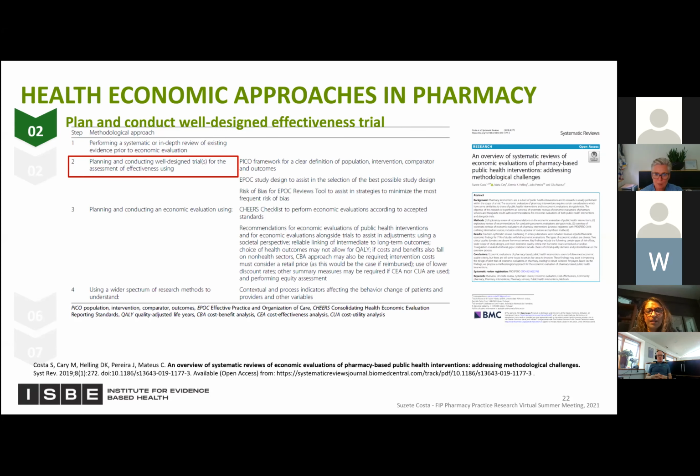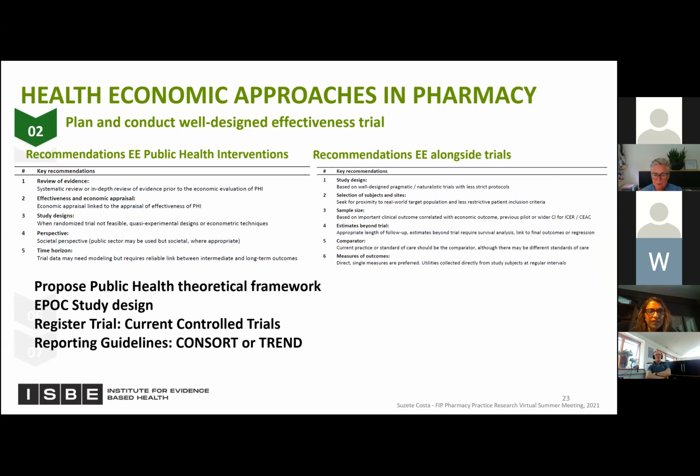Then the planning and conduct of trials. Other than the study design, because you're dealing with a public health intervention, and if you're doing a trial, you would have to look at both the recommendations from Cochrane on the economic evaluation of public health interventions, from the University of York, and the recommendations of ISPOR on the economic evaluation alongside trials. So it's important that you pay attention to the study designs. The perspective is societal. We may use the NHS or the public sector, but it's important to use the societal, and this is a difference from the economic evaluation of medicine.